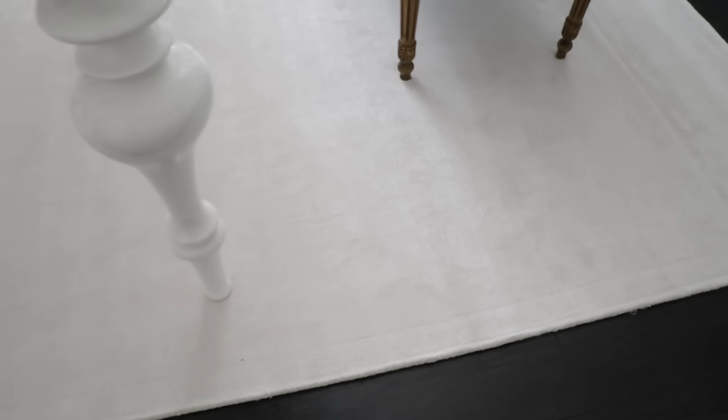Moving right along to my weakness, I wanted this white rug for so long, you guys. You have no idea how long I wanted this rug, and it was in my shopping cart wish list forever. But I went back and got it because I was like, this is the rug I wanted. It is like a bazillion dollars, but I could not help it.